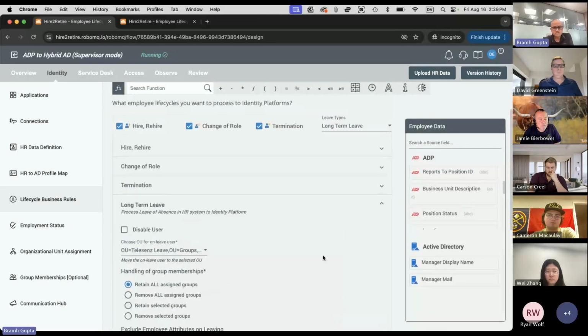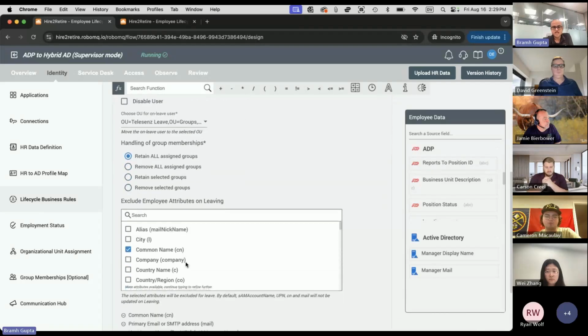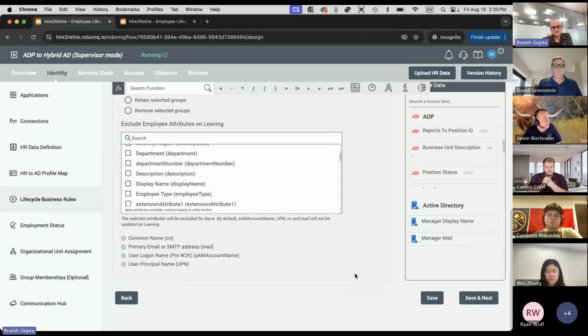And then we come to long-term leave, which is very simple. There are few levers to play in any of these leave scenarios. You can disable the user. You can move the user into a certain OU. You have a treatment of how their privileges will be handled. And that's how you'll be handling the long-term leave.